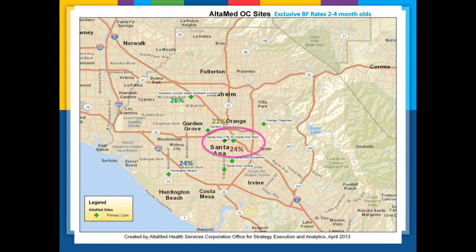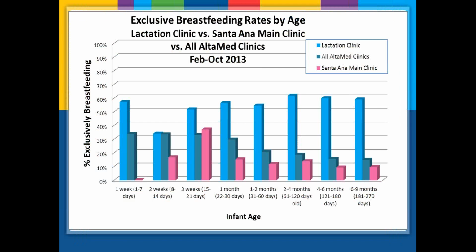This is Santa Ana, Maine, AltaMed's second largest pediatric clinic, and they have all sorts of care there, not just pediatrics. What you can see is that they started out with 24% breastfeeding rates, similar to our site, and AltaMed said, hey, this lactation clinic model works great. Let's set up another one. So we worked with Santa Ana, Maine to get the data, and I'm really happy to share that they got a tremendous grant from the GE Foundation, and they've created an interdisciplinary lactation model.